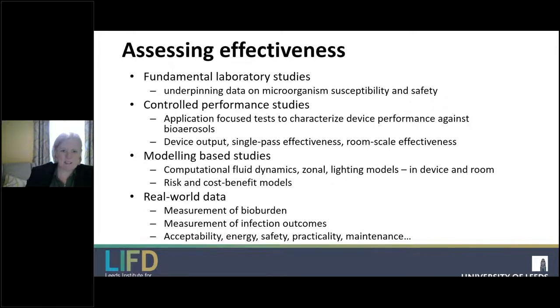How do we actually assess these things though? One of the challenges with a UV unit rather than a filter is that you have to do biological testing of it. There are a number of different ways in which we can understand their performance. We can do very fundamental lab studies, looking at microorganism susceptibility and safety studies. We can then do controlled performance studies, and these are probably the most important stage, because we can then test against bioaerosols and look at how effective the devices are.